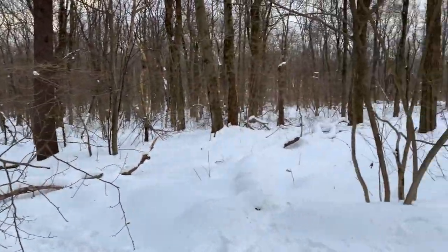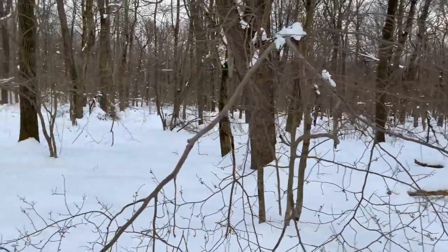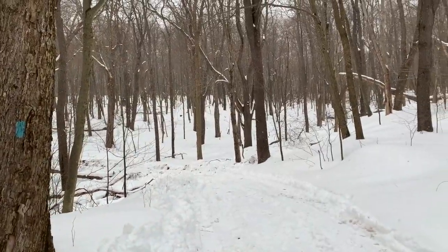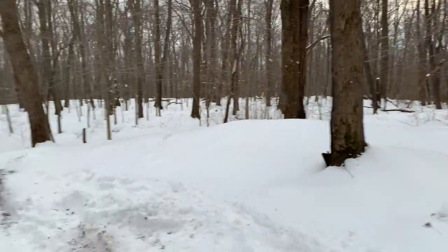Most of what I was hiking today, no one had been on it before. I got no snowshoes, and I was just post-holing the whole way. Luckily, somebody cross-country skied in, and I was able to walk in those tracks. And the snow is falling all around. But this is a pretty welcome sight.